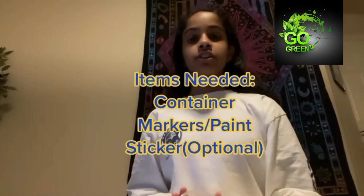You can use markers, paint, and whatever else you want. Now you can use a ton of different colors and go overboard, but I'm just going to be using one black Sharpie. So I just finished and I drew some cool designs and I put a sticker on top. I decided to use this to hold my hair ties.